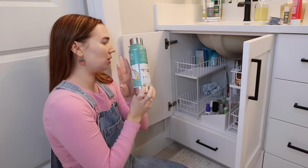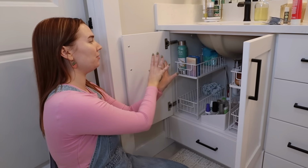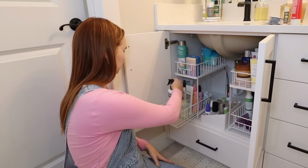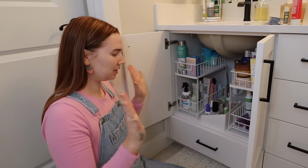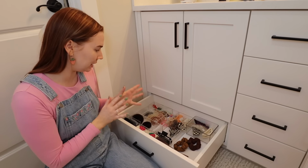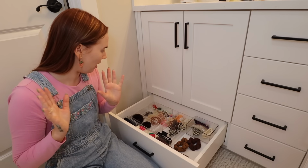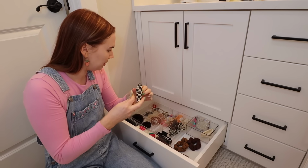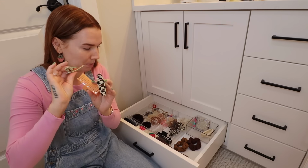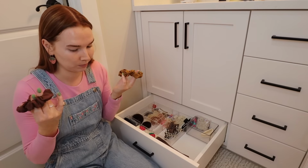I do have this mouthwash that was out by my sink and I just feel like it can totally go under here. If it's in front here, I feel like I'll remember to use it. I feel great about this. Okay, this drawer is mostly all my hair stuff and I really like having it in here. I'm just gonna do a really quick once over of this. I'm gonna get rid of this clip and actually probably this clip too. I don't remember the last time I wore this, and some barrettes. I also don't remember the last time I wore scrunchies, so.